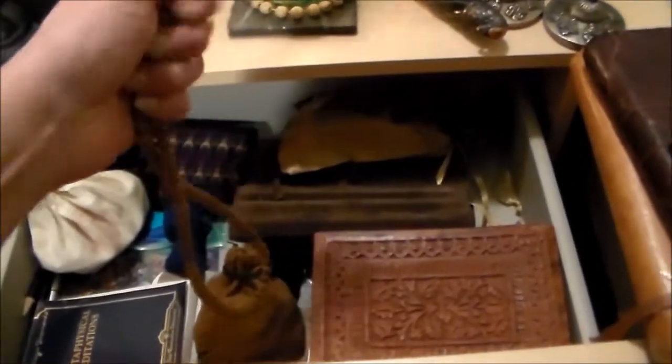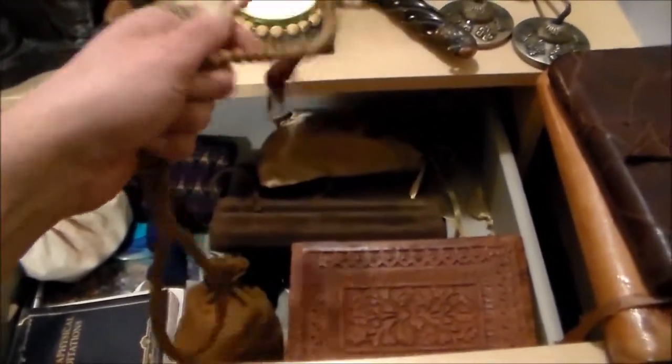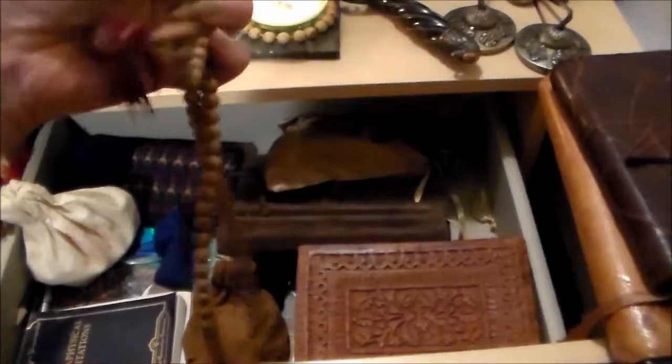What else? This is one of my malas. I have a few more. This one still has that nice sandalwood scent to it. After you use them long enough, they get all loose and they lose the scent, so that one I'm enjoying while it lasts.